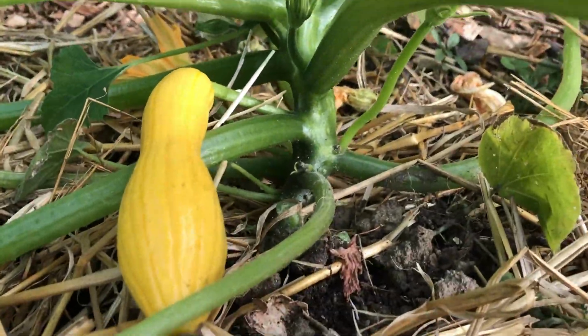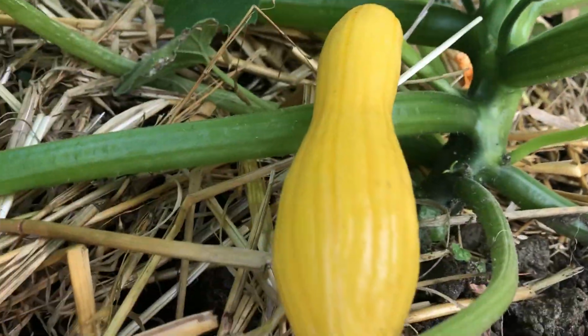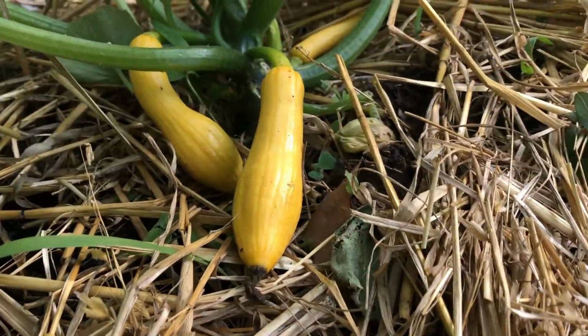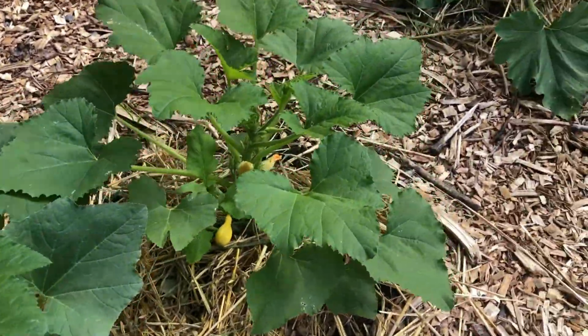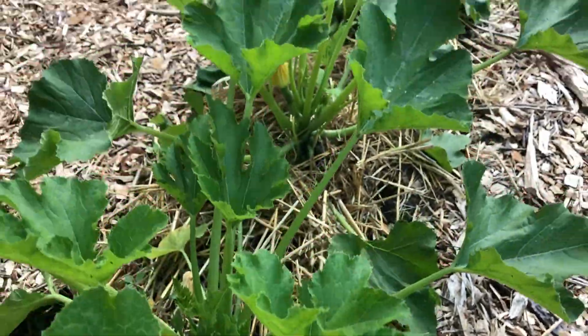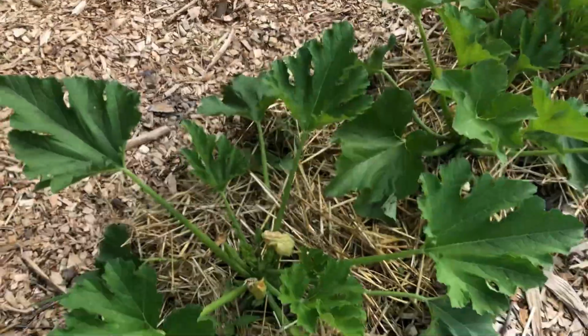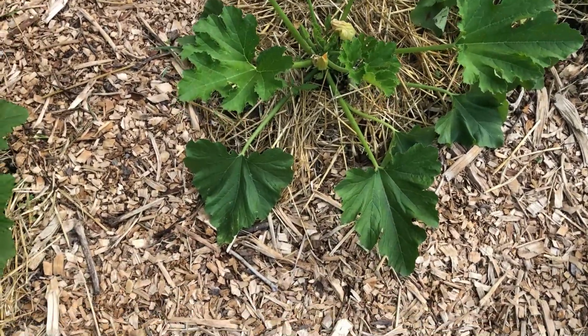And we have yellow squash this week. These little guys are gonna be ready real soon. They're still little kind of teeny things, but they are on their way. Nothing yet in zucchini land though. It's interesting how these zucchini plants look.